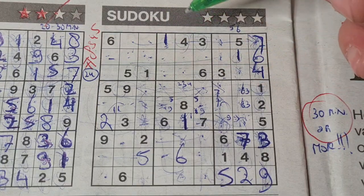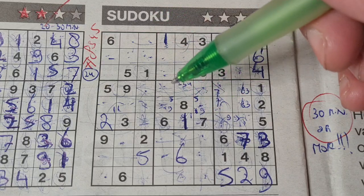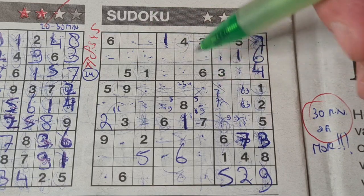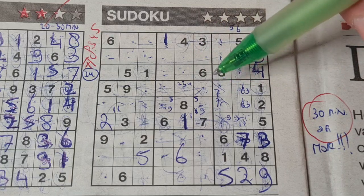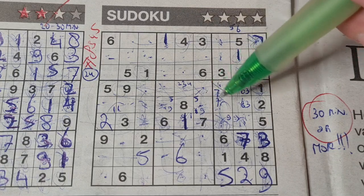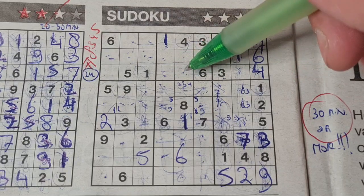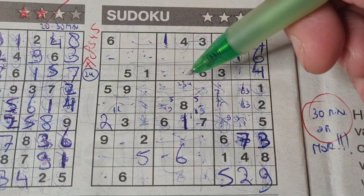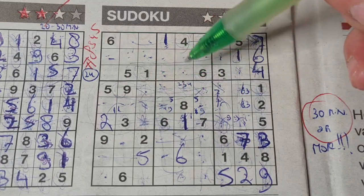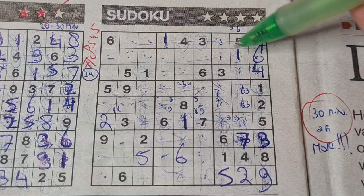3 here. I'm thinking. Come on. 9. 2, 3, 4. Need a 2 here. Need a 2 there. I'm thinking, come on. Need a 7 there. What's happening? I'm stuck here.